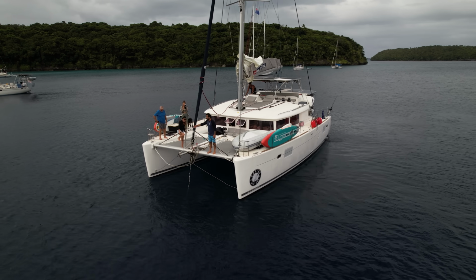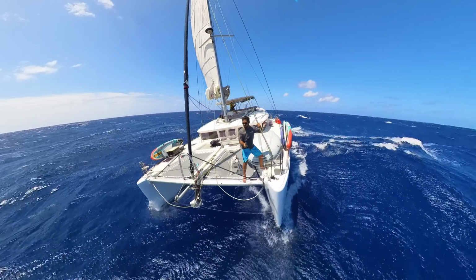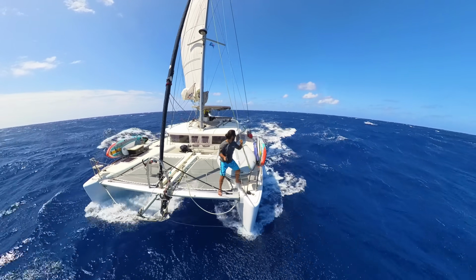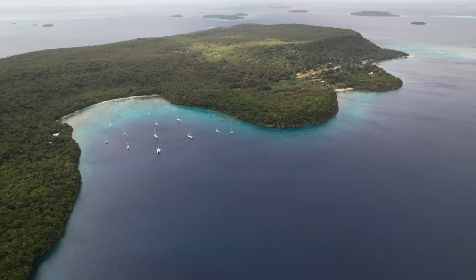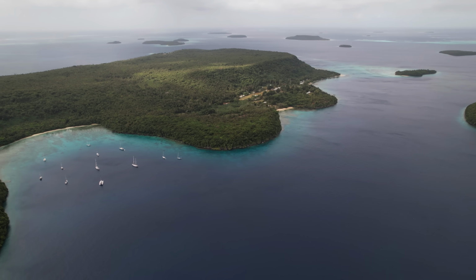So we had made it all the way to Tonga. The biggest wave I witnessed on my watch was at the same height as the boom, which I know is exactly 4.8 meters above sea level, which is 15.7 feet. And to be sitting here in the dead calm anchorage in Tonga was almost a little surreal.